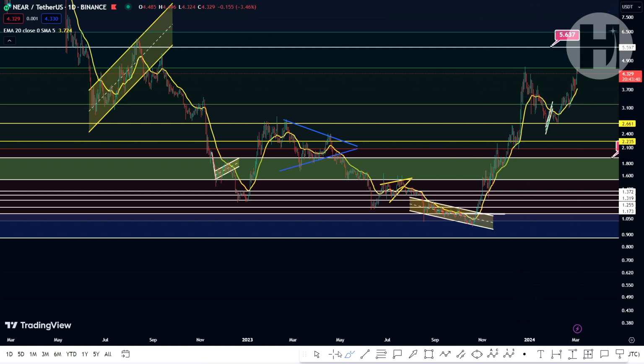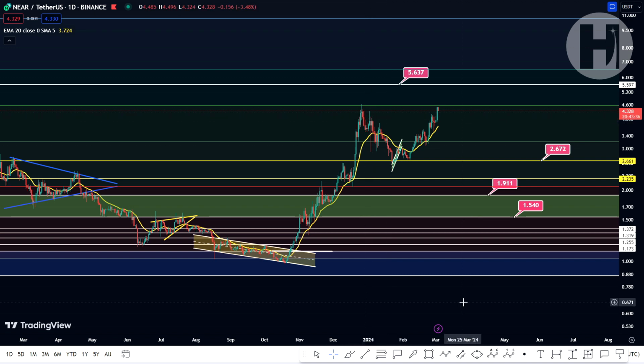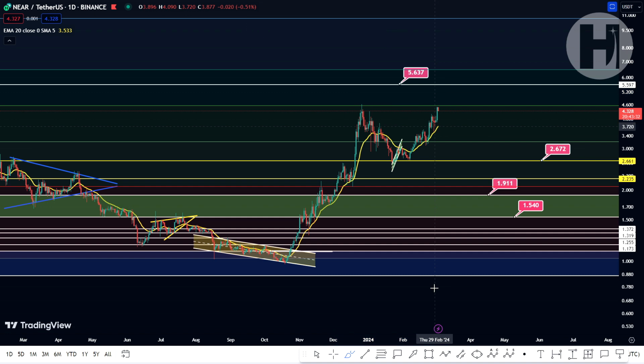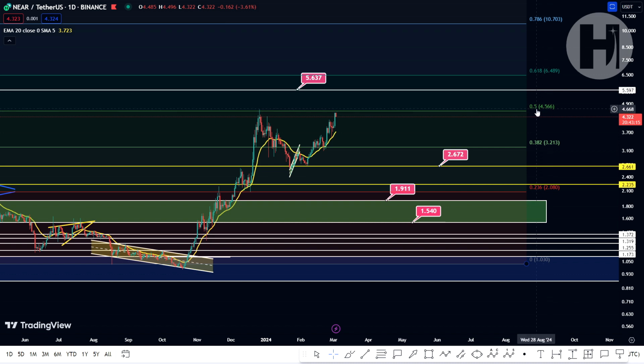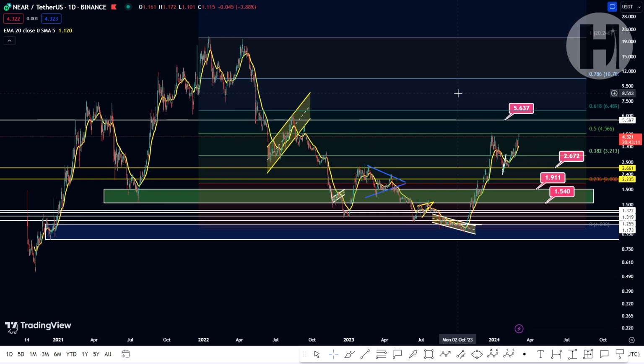And right now, hopefully, we can break above this local top. Because if not, we are potentially printing a double top pattern, which is a bearish reversal pattern. And from the top here to the neckline, this could take us down to the green support block I gave you a while back. But hopefully we can break above this resistance level and the fib level at $4.56, because that's the fib retracement that we have right now.